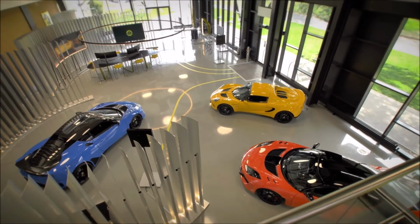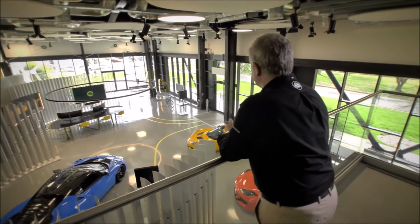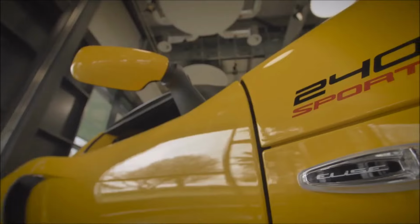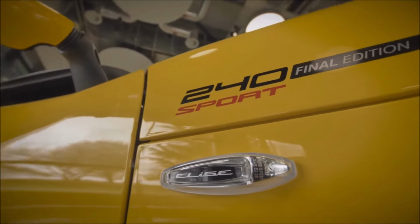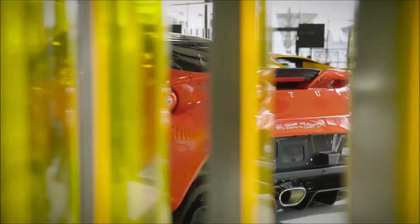The physical experience of buying such a thing as a car is extremely important and always will be. It's well documented that you need to see, you need to feel, you need to touch. And buying a car online, it's a process, but it's not something that many people actually do. So a brand showcase will always be something that we will advocate.